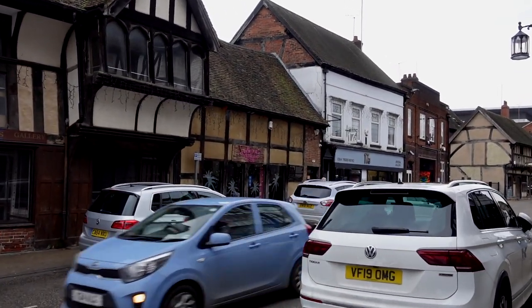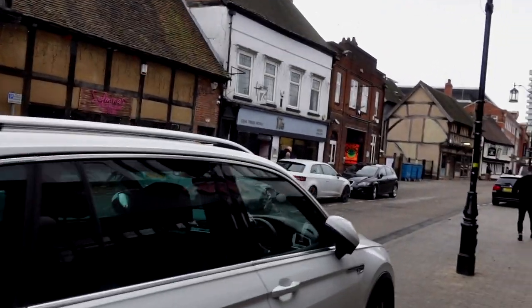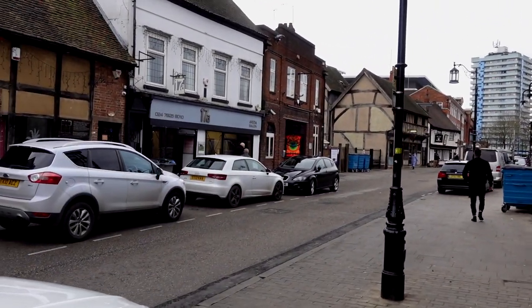But at least the buildings survived. They did keep some of them, but they got rid of a lot, didn't they? Which is kind of a shame. Very, very quirky street.